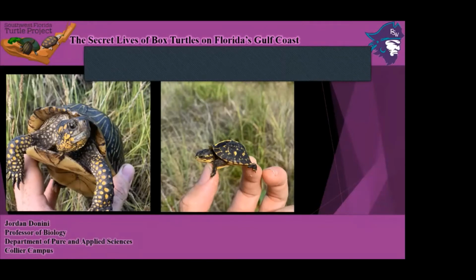So I'm very happy to be able to work down here full time and not only teach biology, but also work in the field that I've grown up loving, and that is, of course, the field of herpetology, which is the study of reptiles and amphibians. And I've always had a really, really soft spot in my heart for turtles of all species, but box turtles have consumed the majority of my life for the last 2.5, almost 3 years.